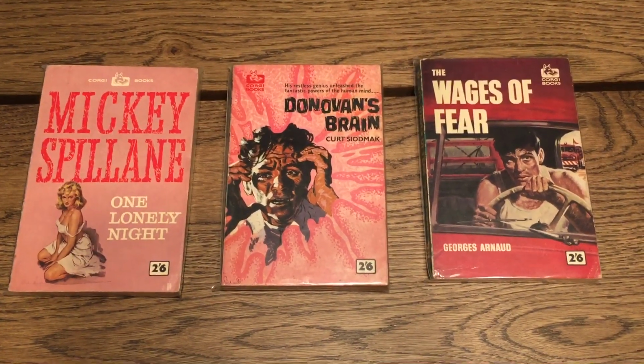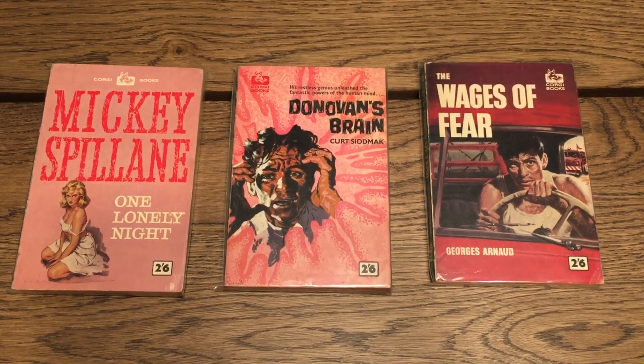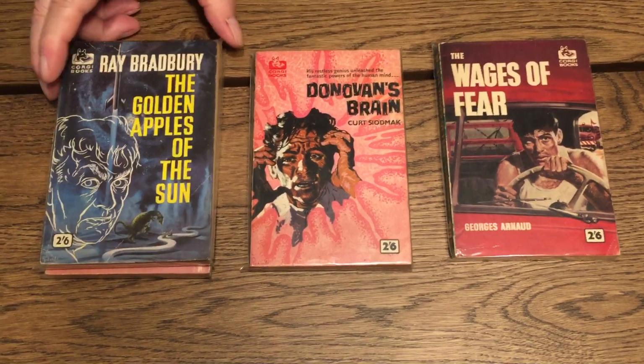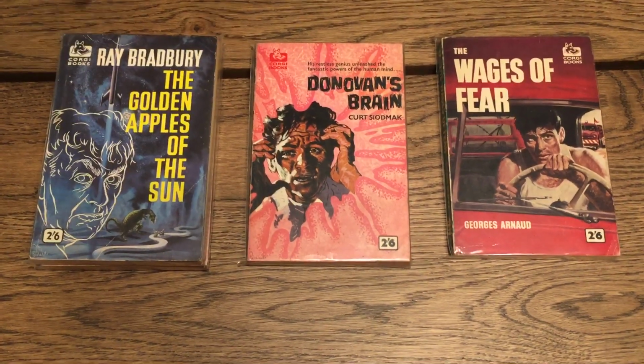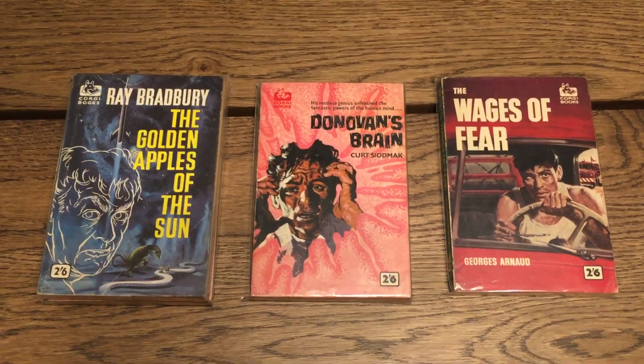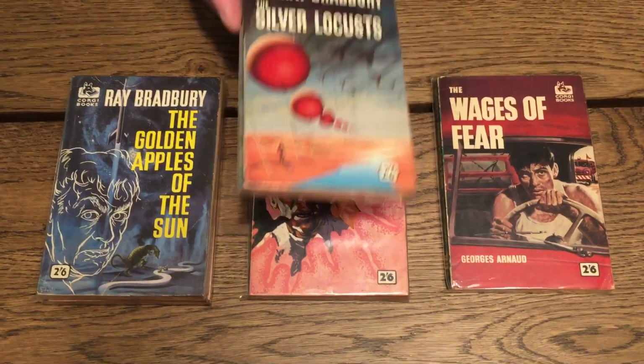Number 820 is Golden Apples of the Sun by Ray Bradbury. This is the second printing from 1960. This is signed inside. Number 819 is The Silver Locust by Ray Bradbury.